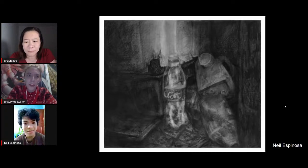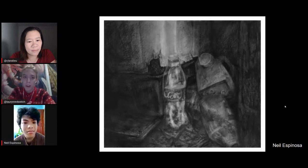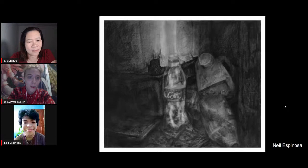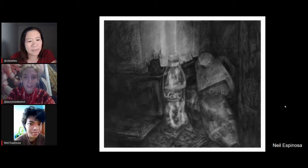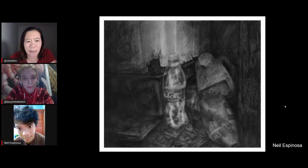Yeah, I absolutely agree. I was immediately drawn to the light in this piece, the light and the shadows. It has a mood to it, feels very cinematic. That bottle in the middle has a persona to it. I am totally drawn in and going over all of the lights and the creases and the glares in this Coca-Cola bottle.